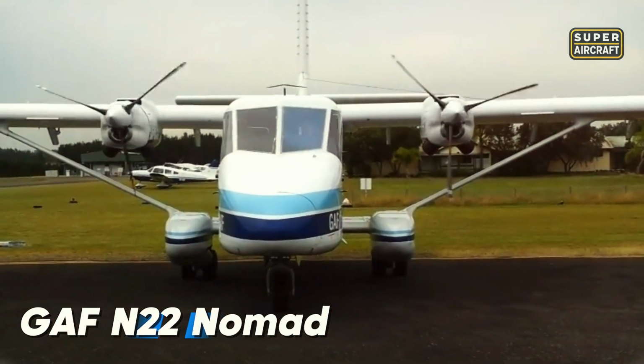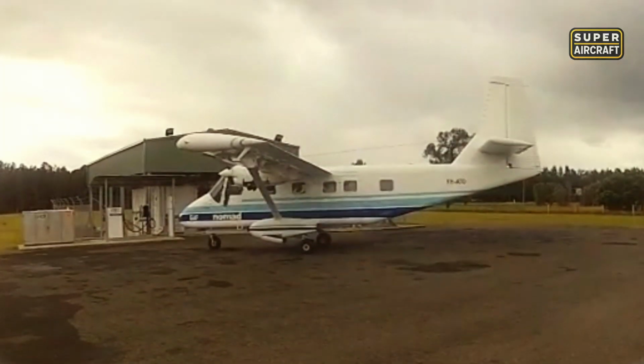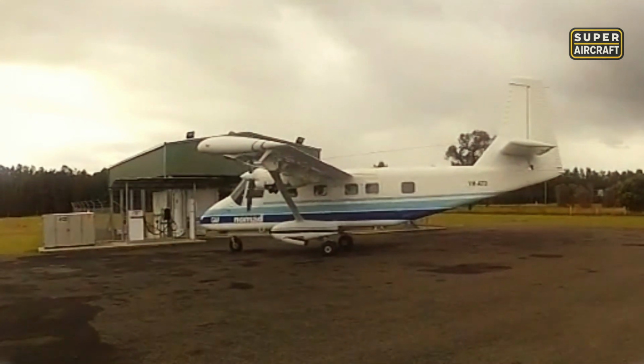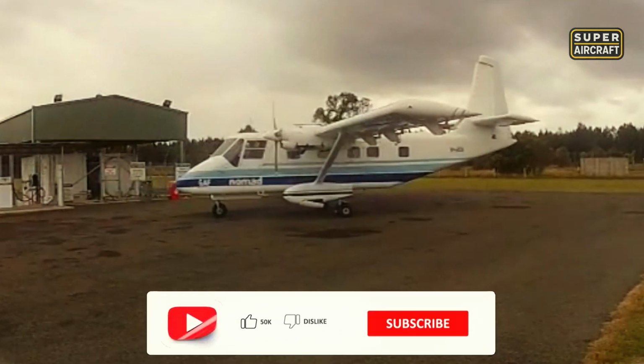Developed in the early 1970s by the government aircraft factories in Australia, it looked like a flying utility box. Its squared fuselage, oversized tail, and fixed gear were not made for beauty, but for function. Built for remote missions, it operated where few other aircraft could even land, earning respect from pilots worldwide.